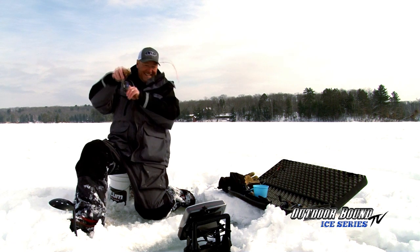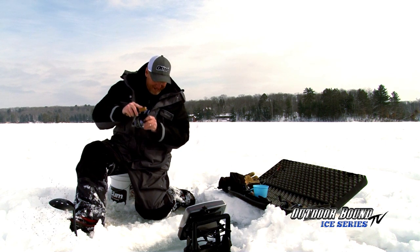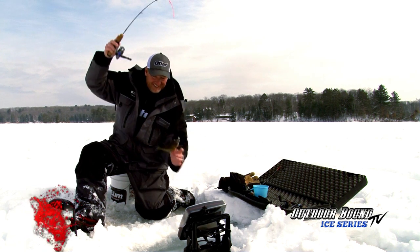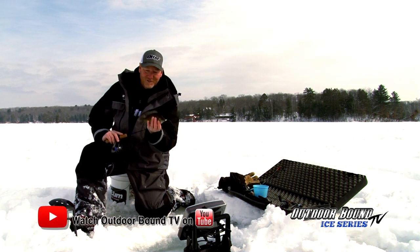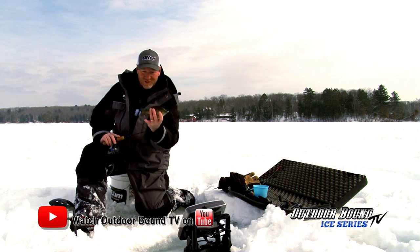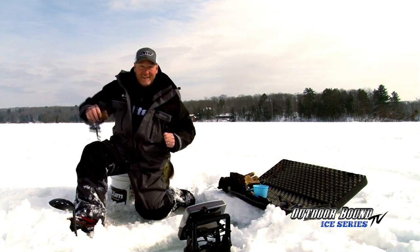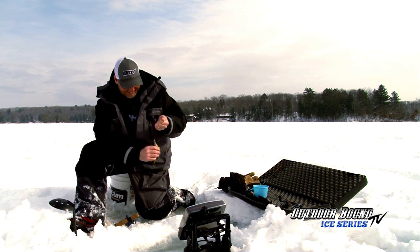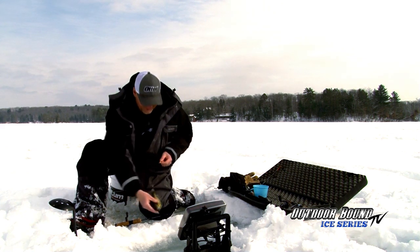There he is. Ooh, he feels like he's got a little bit of weight. Look at that. You know, these are not huge fish, but boy, a ton of fun to catch. This one's all speckled up. Always fun coming here to northern Wisconsin. I'll let this guy go.